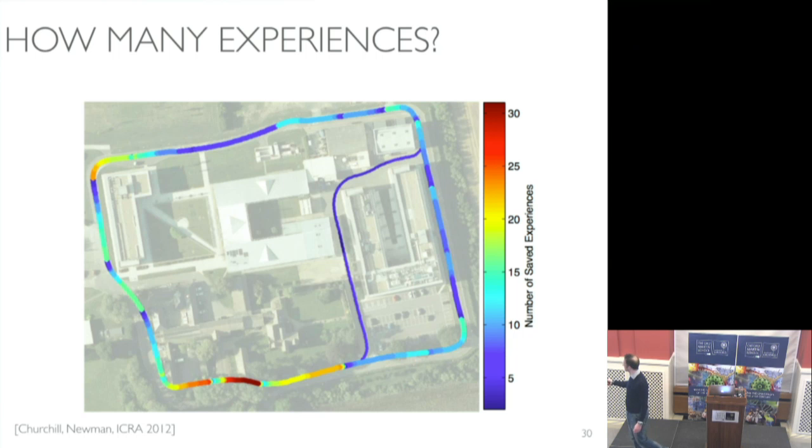Exactly right, trees. So you can see this kind of height. It's exactly that reason. So it's exactly where we would expect this really to have an impact, where you get the shadows and the sun moves across. But it turns out, even in that environment, after about 33 experiences, you manage to localize all the time. And that was a pretty successful idea.